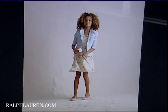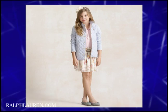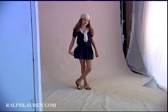Another great look for when you want to put your best foot forward is classic seersucker. Party dresses and blazers are updated with girly touches. Or you can kick back with the more relaxed bohemian trend this season. This fun polka dot romper is an easy way to wear it. But don't forget the fringe bag, it completes the look.